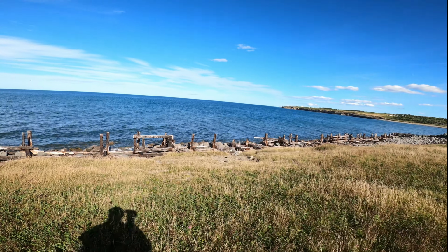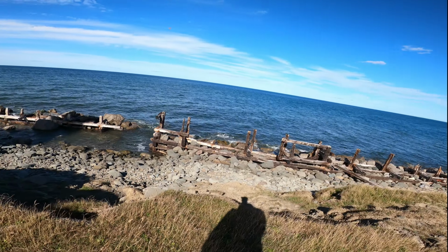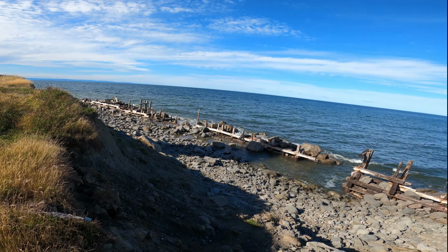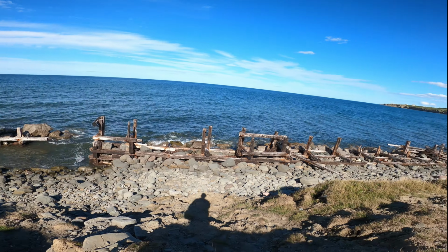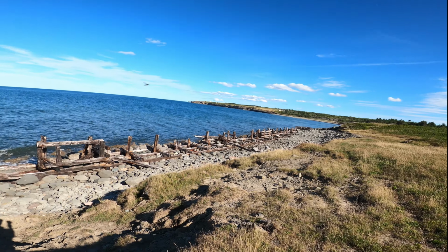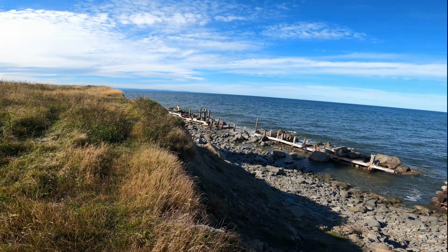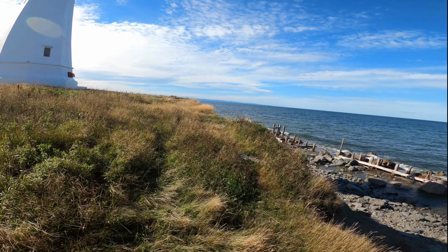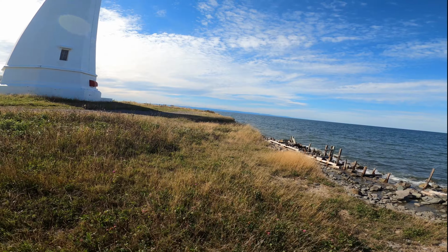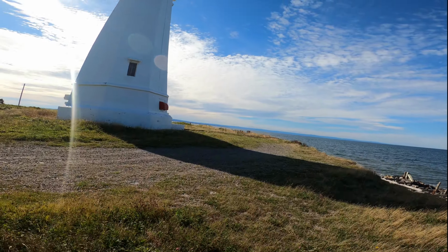Not sure what used to be here, guys. Possibly some kind of dock. But you can see it's pretty extensive, the size of it. A lot of boulders put down here because of the erosion. You can tell that's what it was put here for. They don't want to lose this lighthouse like they did the other one I filmed before for you guys.